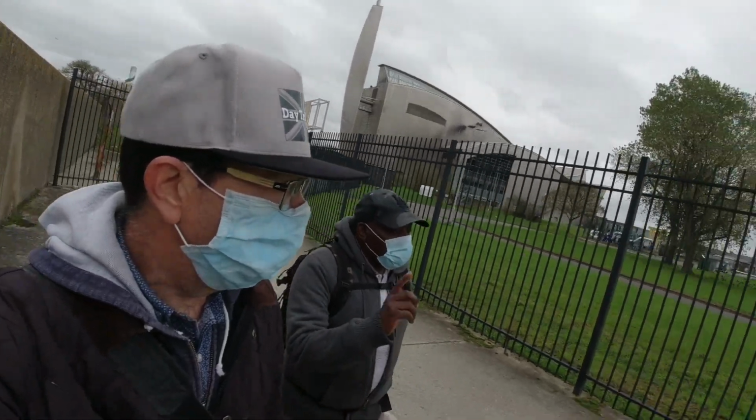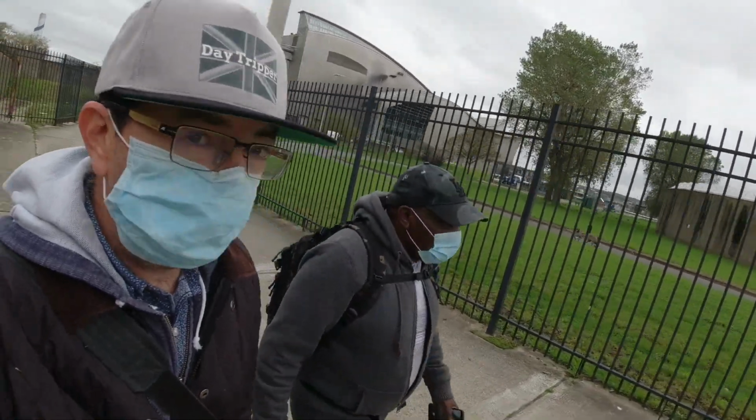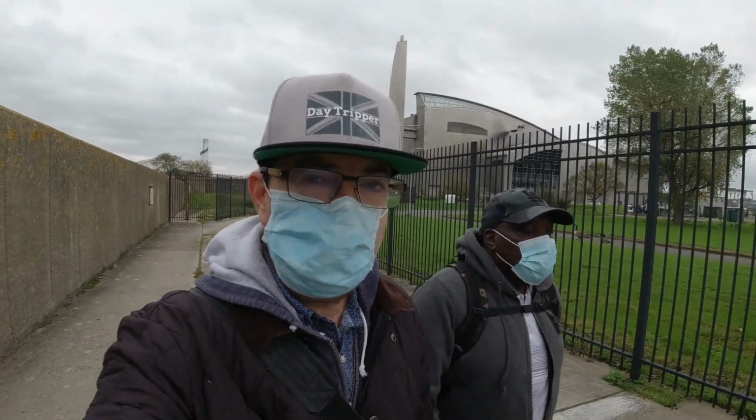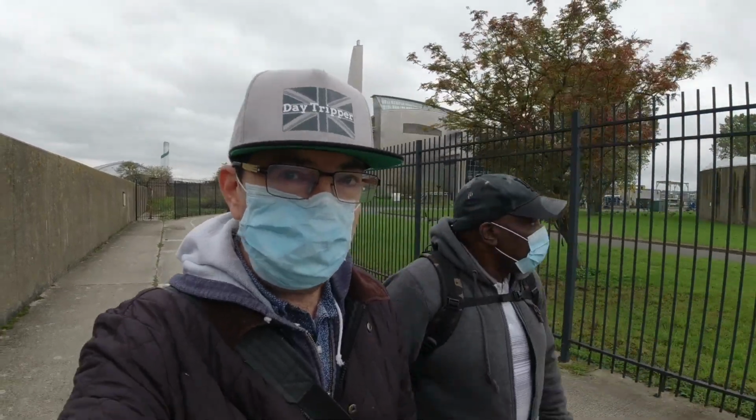These are the sewage treatment plants. Yeah, that's why we're wearing our masks, because the air is a little bit pungent. So we thought the mask might keep out a few of the particles.